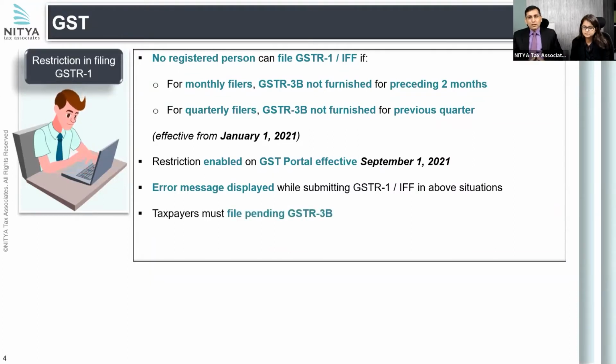So this will ensure that taxpayers file their GSTR 3B on a regular basis. On the face of it, it will seem a stringent provision, but in our view, from the government's and even the taxpayers' perspective, it will serve multiple purposes.